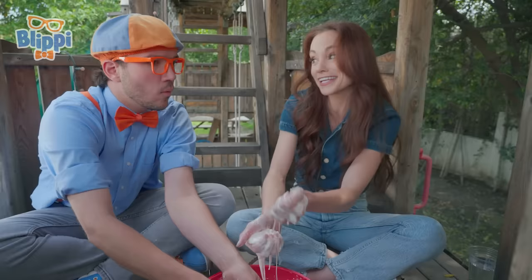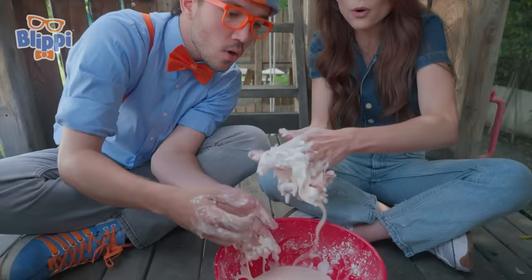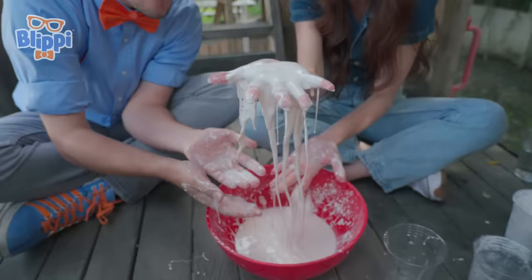Exactly, just like Oobleck. So watch this. When you squeeze it together, it acts like a ball. But watch this. As soon as I stop squeezing it, it acts like a liquid flowing through my fingers. Whoa, it melts! That's so cool!